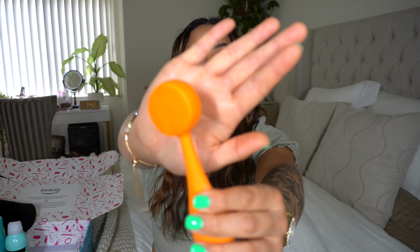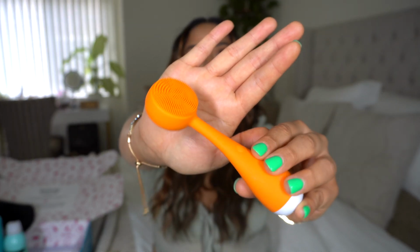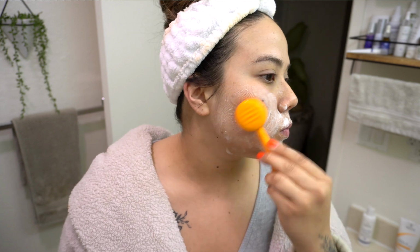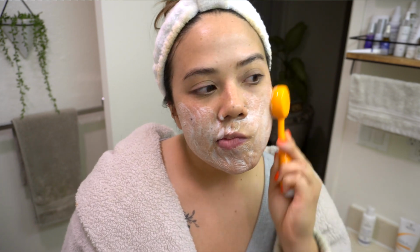Another great item, and I mentioned this one to you guys in my nighttime skincare routine video, is the PMD Skin Facial Scrubber. I use it to cleanse my face with my facial cleanser. I've massaged serums into my skin. It has 4 different settings, and it has really saved my hands and fingers from doing this motion a lot. And as an esthetician, my hands and my arms and my wrists in particular can get really tired. So this has been giving me some relief to be able to use a facial scrubber tool.